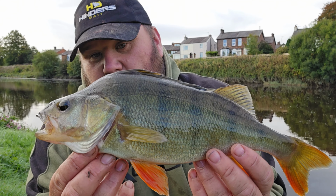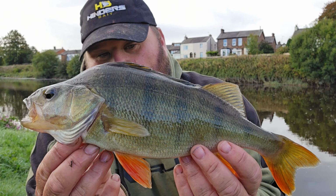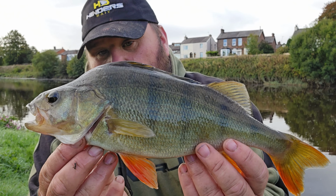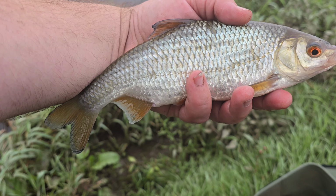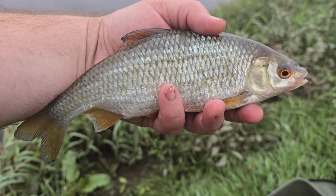So with all them small fish, Mr. Perch wasn't going to be far away, was he? What a lovely fight on that light line, and again, just shows what you can get in on a 2 pound hook link and a size 20 hook. Best roach of the day so far, and that is a beautiful one. And just shows there are better quality about.